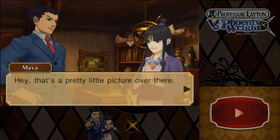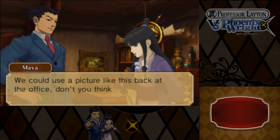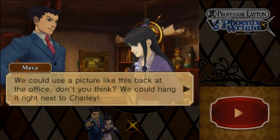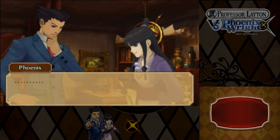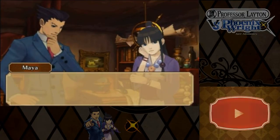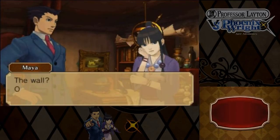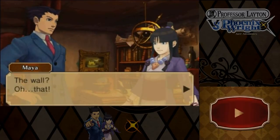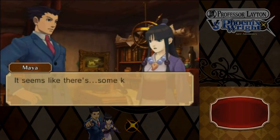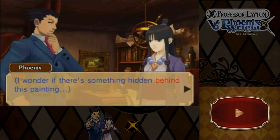Hey, that's a pretty little picture over there. We could use a picture like this back at the office, don't you think? We can hang it right next to Charlie. Huh? What is it, Nick? The wall behind this picture frame. The wall? Oh, that! It seems like there's some kind of green mark on the wall just by the painting. I wonder if there's something hidden behind this painting.